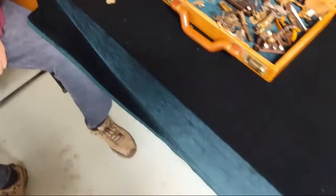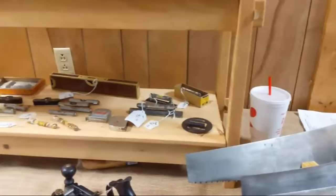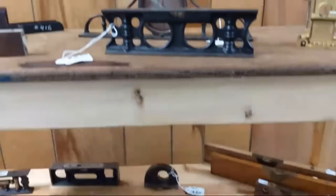So, yeah, let's see. Did I miss anything? Oh, yeah, more levels over here. Let's come on over here. So we got some more handsaws in here. He'd be the man to talk to about getting the level 45 put back in service. I've got some levels. I'm not sure who made it. Here's a cool inclinometer. This one, the whole back turns.